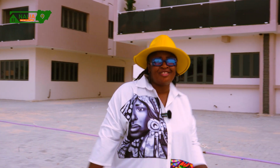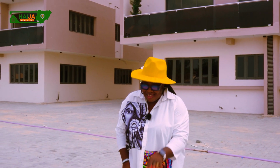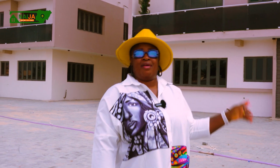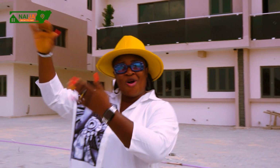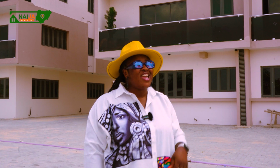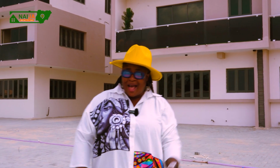And lastly, let's talk about Yaba. Trust me, what I'm saying, even if you are based elsewhere, you need to get your money ready so you can own something like this in Yaba. There's nothing bad if you have the resources to own a unit here and then make more units in Yaba. Yaba is the centerpiece of Lagos, where it is easy to access any part of Lagos, mainland or island.